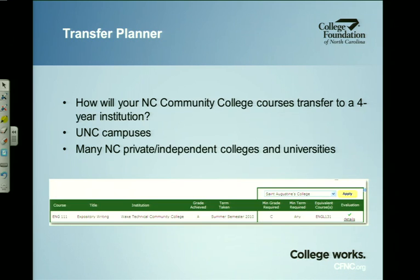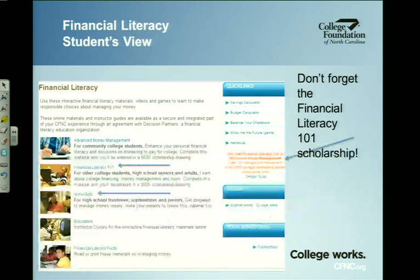We're only able to let you know what courses are transferable to North Carolina schools. If this student is planning on going out of state, of course they will need to contact that school that they're going to be transferring to out of state.